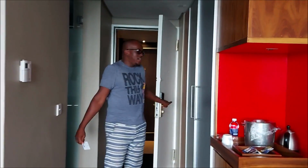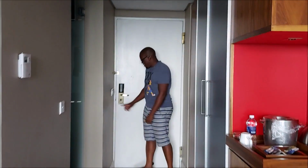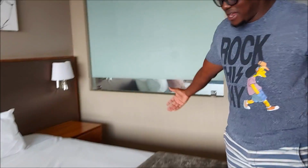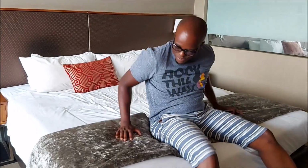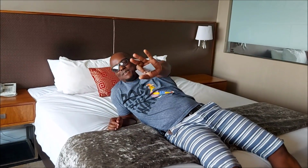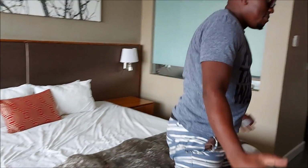Right guys, so we are in the room. In here you've got your light switches if you want your lights on, and you've got your fancy bathroom over here. This is your room guys, look at the bed. Oh man, guys, the comfort in this room, this bed, no squeaking, nothing. The comfort is amazing, and don't get ideas though. Anyway, come this way.